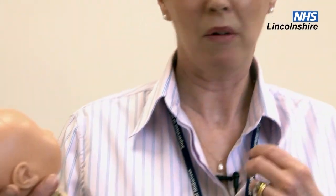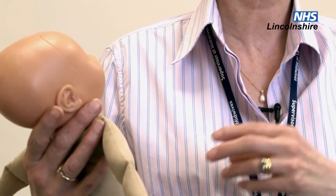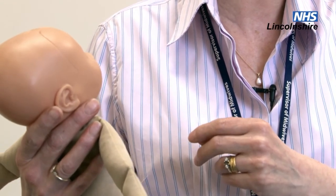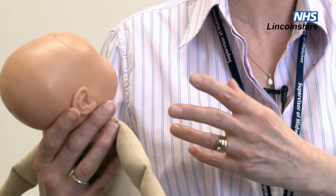But that isn't the way nature intended it to be, and if you've actually managed all of the labour with very little or no medical or drug intervention, then perhaps you could look at having a physiological third stage. In that instance, we do absolutely nothing. The baby will carry on getting oxygen through the cord as it's pulsating, and that can be quite helpful because it's been quite a tough journey for the baby. So as well as getting oxygen from breathing, that extra oxygen will also help.